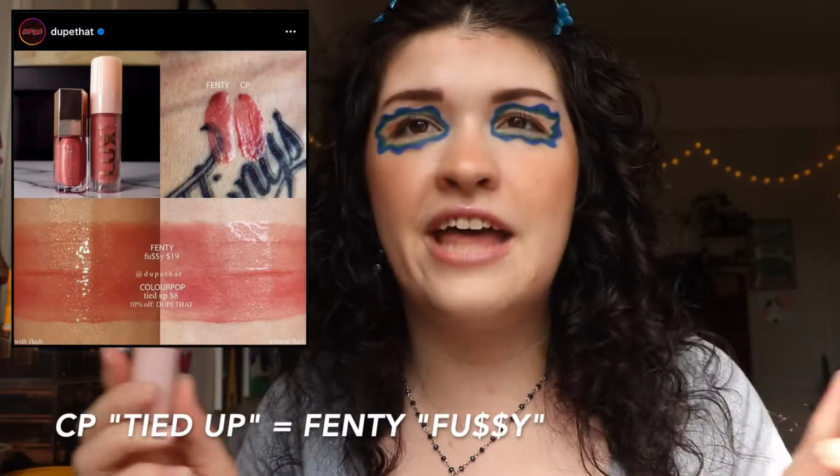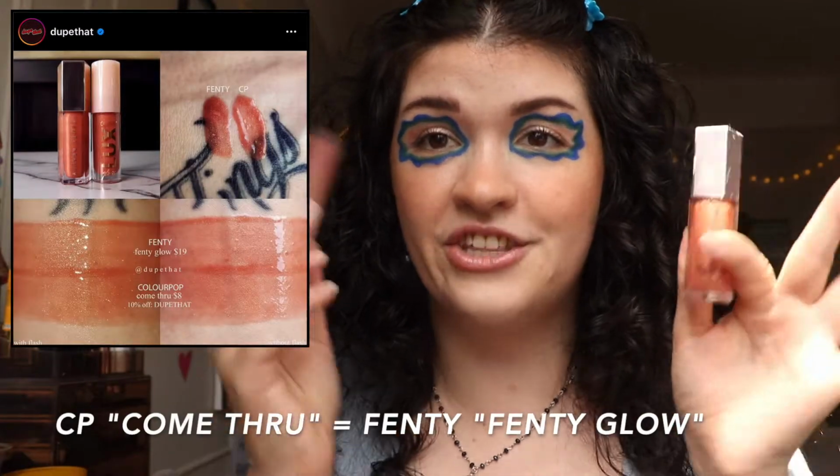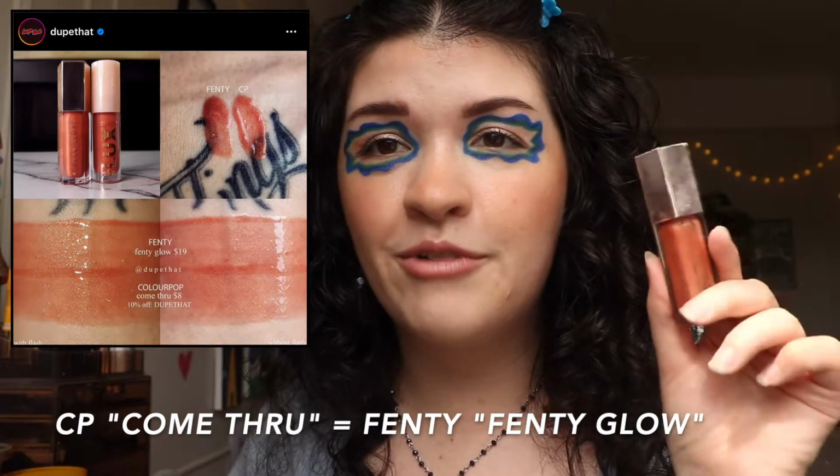But I know that the account Dupe That has a bunch of swatches of all of the Fenty glosses next to the Colourpop glosses, and I know they have one for this shade too. The Colourpop glosses are only $8, the Fenty glosses are $19. I am not a rich woman. I do not have a lot of dollars to be spending on lip gloss, so I'm probably not gonna buy the Fenty one until maybe I'm a little more financially stable, and I definitely will be buying the Colourpop one instead.